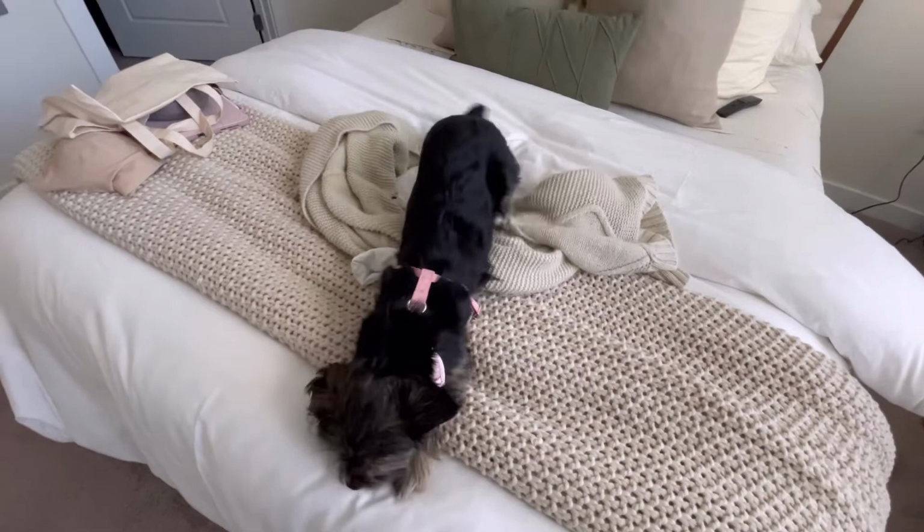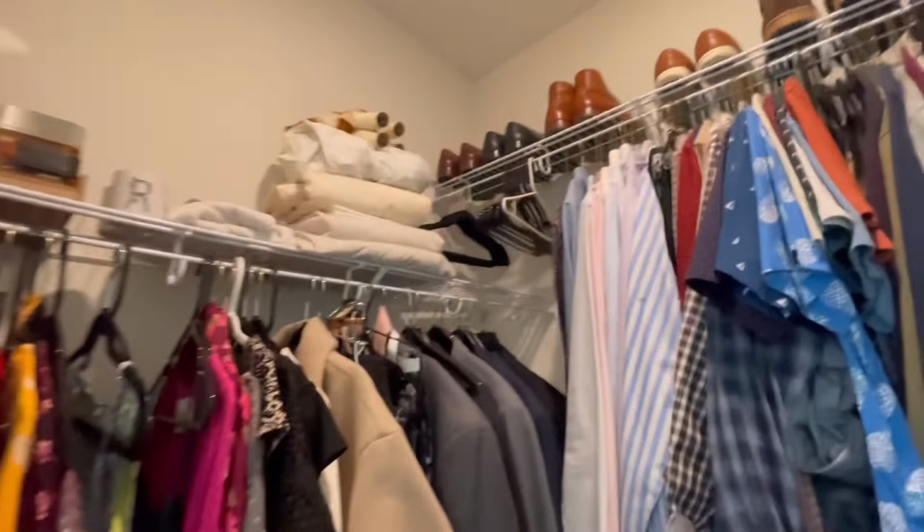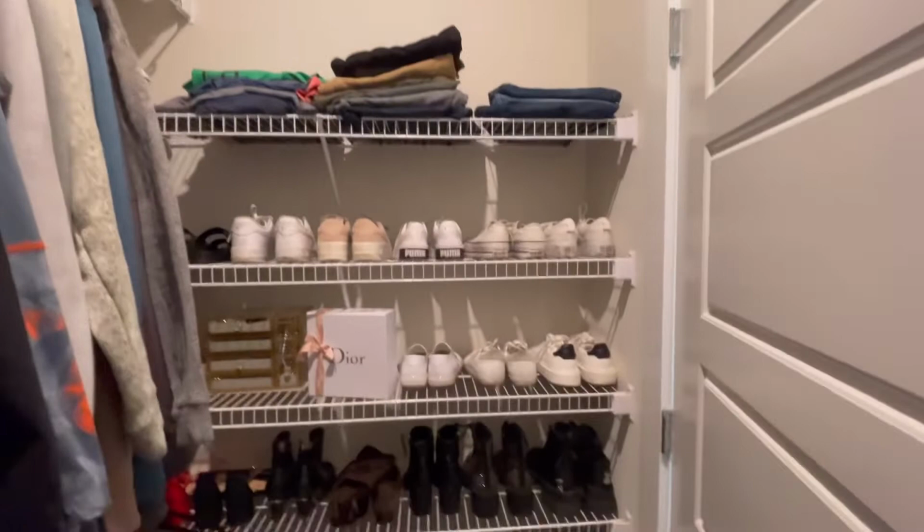This is the closet. I love that the closet is a little bigger than the other one. We can fit a lot more things. My husband's colognes are up there. This doesn't include the ones on the dresser. All his shoes, all of my shoes, I'm very surprised they all fit. They all kind of fit, actually.